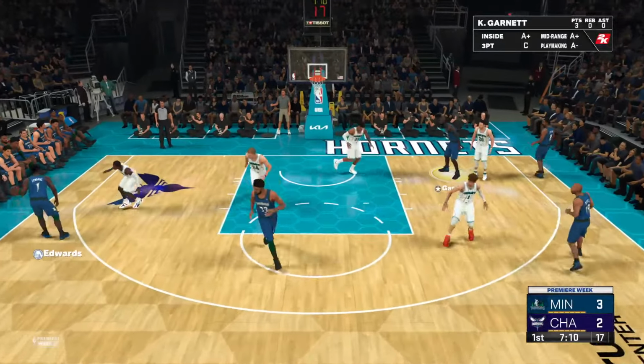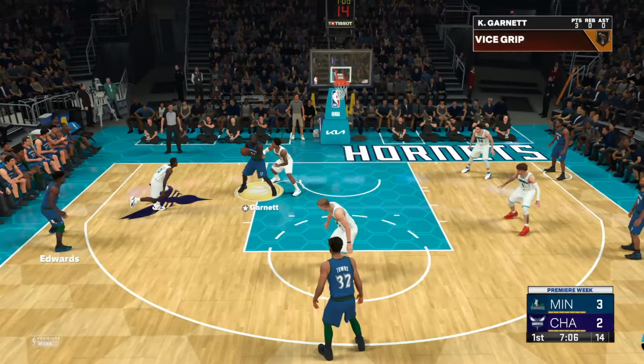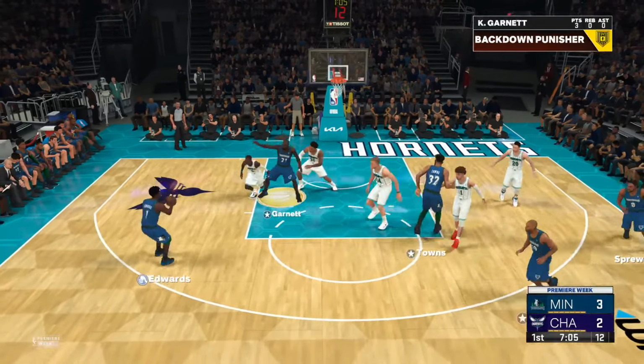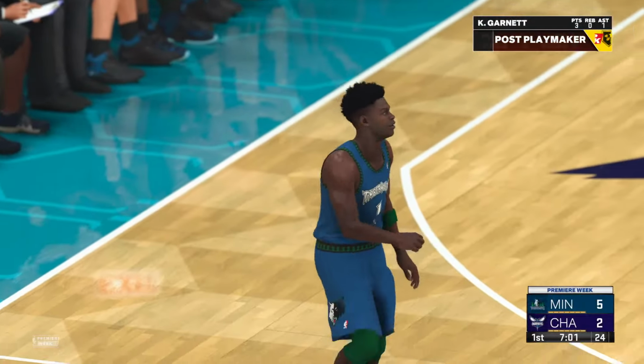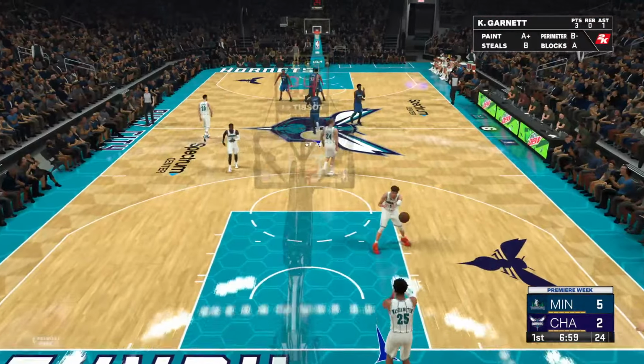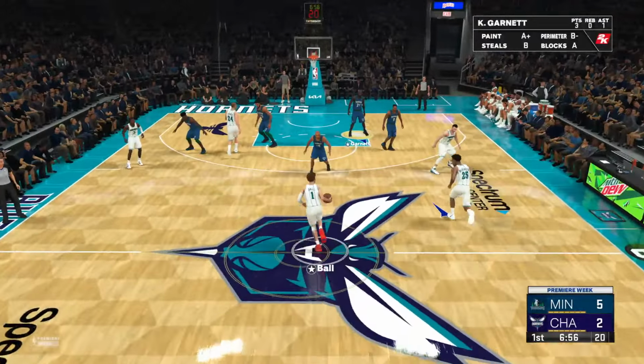Now here's Edwards. The pass to Garnett. Out to Edwards. And all around before dropping in. He just takes advantage of the defense in a way that is very... Why do they double team me every time?